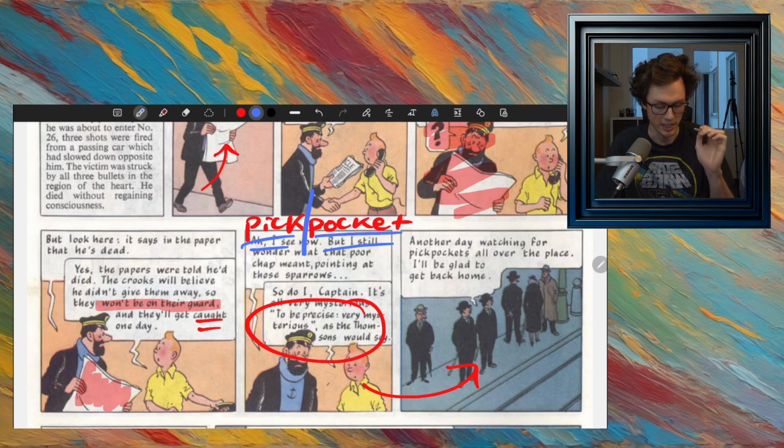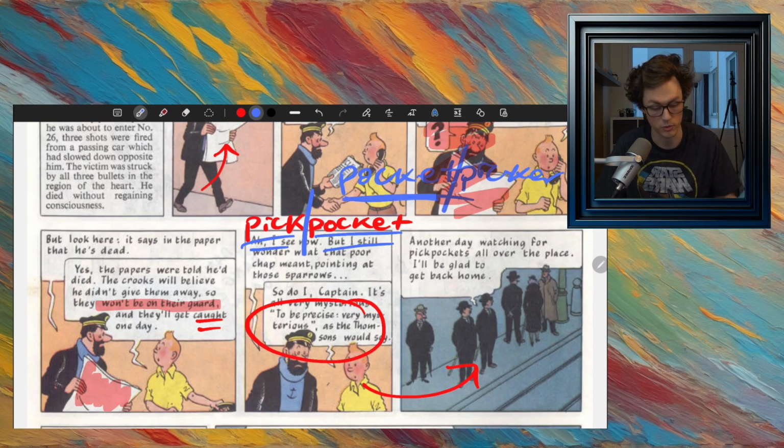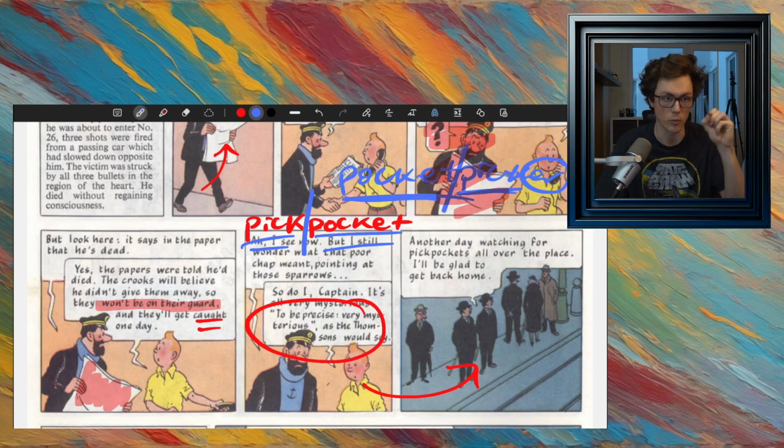But what's interesting is that nowadays we would do it in the other order. Somebody who picked pockets would be a pocket picker. We do it the other way around. We go noun first, so the thing that they're doing, and then the verb, and then -er. So firefighter instead of fight fire, right? That's the wrong way around. Firefighter, or tennis player, anything like that is something player, instead of play tennis. That would be a really weird name.